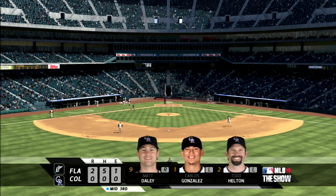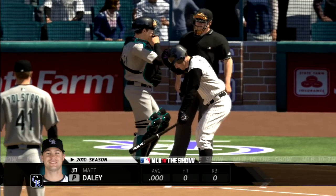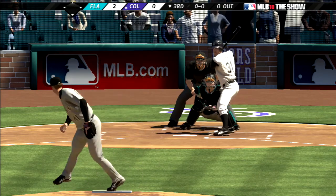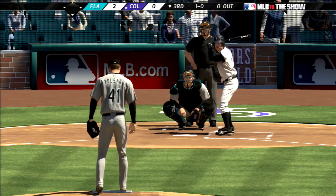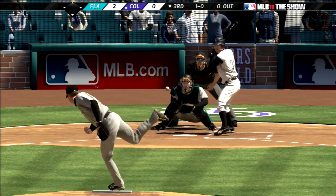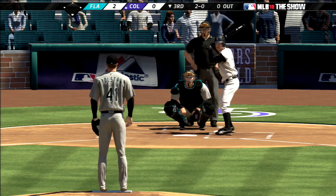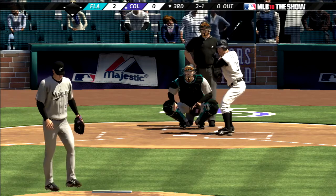We'll head now to the home half of inning number 3. It's the Marlins 2 and the Rockies nothing. Matt Daley makes his way to the plate to get us started here in the bottom of inning number 3. And he lays off there, 1-0. And, looked good on the monitor, but it's 2-0. Kept waiting for him to signal strike one, but he never did. Lays off a fastball, but it's over for a strike, 2-1. That's a little more like it.